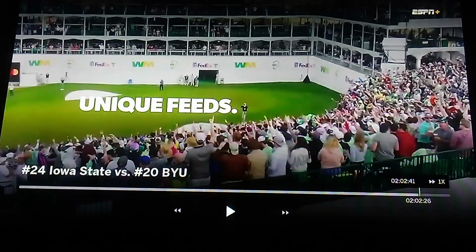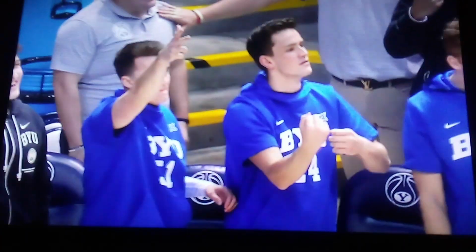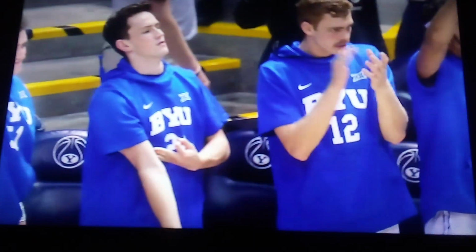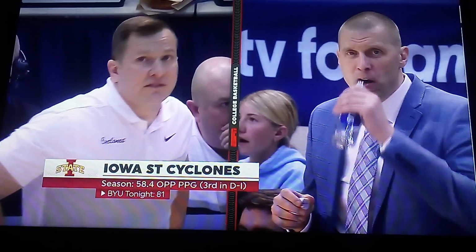Four of those threes. Dallin Hall, his three-point shooting in the second half. A big reason the Cougars have ballooned this up to a 20-point cushion. And all without Trevin Bennett. He's probably the most prolific, consistent of them all.